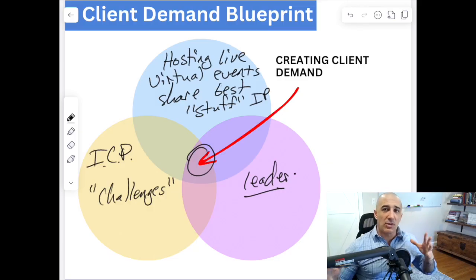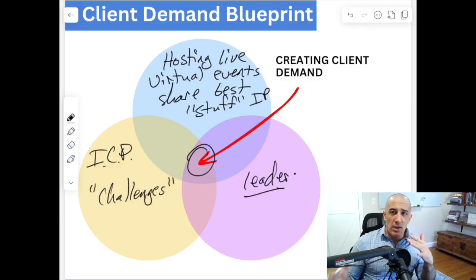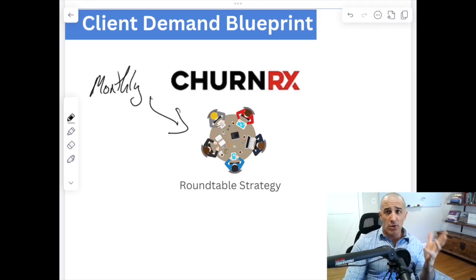And so this strategy is basically taking what's always worked to drive service businesses, which is thought leadership, expertise. It's a lot of the same stuff that you hear when it comes to developing SEO or speaking. But then took that tried and true method and combined it with cold prospecting and then really modernized it by making it virtual. And so what we implemented with Churn RX was the following. We had a monthly, and we still do this for Churn, we run a monthly virtual executive roundtable.